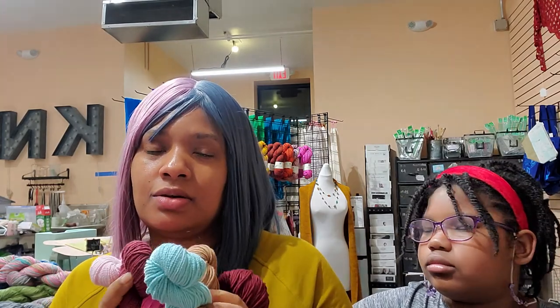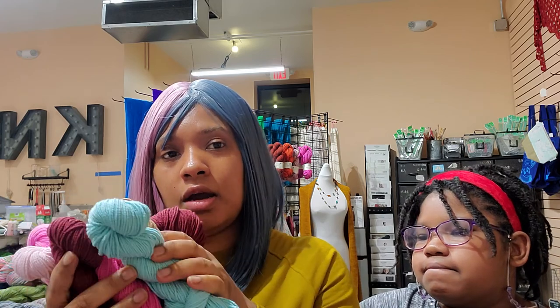Kobasi stands for cotton, bamboo, silk, and stretch nylon. These are soft, machine washable and machine dryable. They have no wool in them whatsoever, but they do have the give of wool, so they are not so hard on your hands like some cottons are. They are a bit stretchy, with some give and bounce back, so they are perfect for your warmer weather projects.